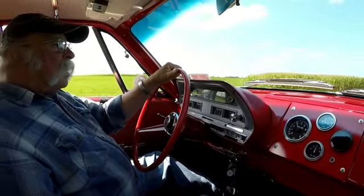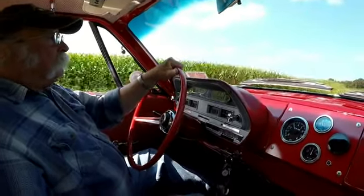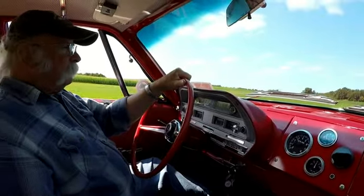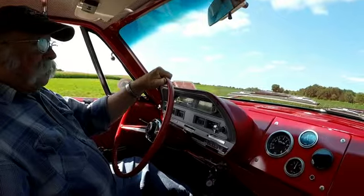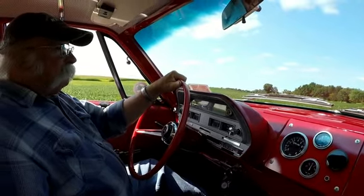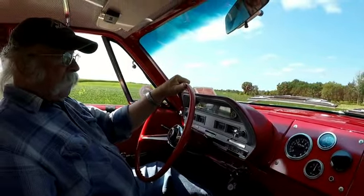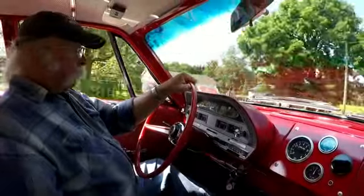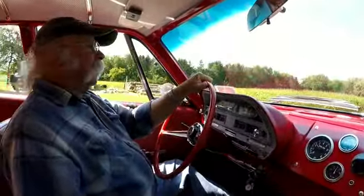Very smooth. Very nice old car. You gotta love the early B-bodies. The 64s and 5s are my favorite. The 62s and 3s still have a lot of 50s technology in them and 50s styling. But they're so homely, they're kind of cool.